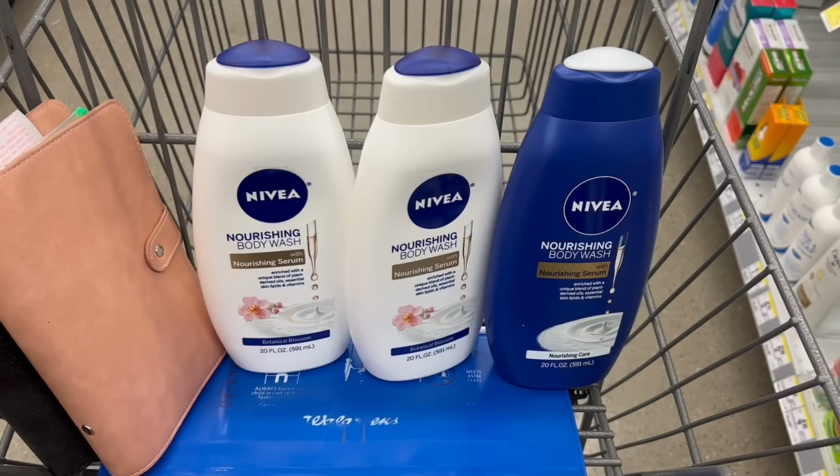And you can also pay with Walgreens cash on this deal, or use register rewards, or a mixture of both if you really want to get this deal down to almost nothing.